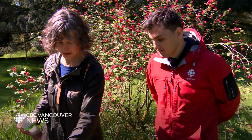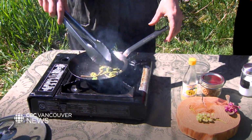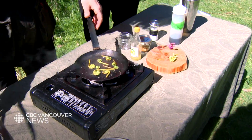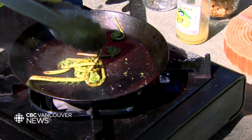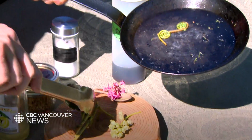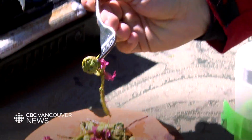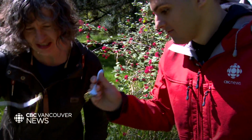I'm just going to get my pan a little warm. I've just got sesame oil. I'm just going to add a bit of yuzu. Bit of citrus? Yep, bit of citrus. And then I'll serve them nicely on this plate. Fork in here for you. Go for it. Thank you. Okay, together. Yes, cheers. Cheers to the fiddlehead. Cheers.